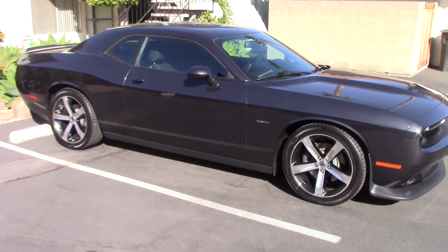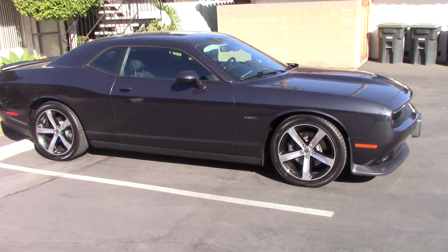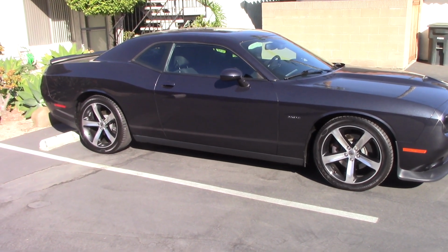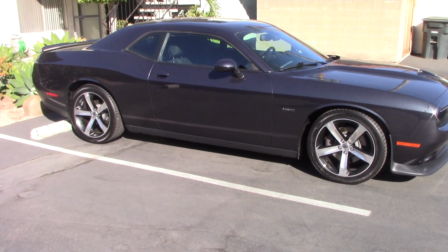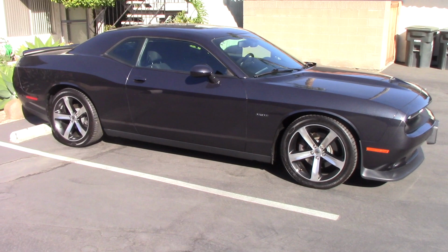This particular example, like I said, is a 2019 RT. It has the 375 horsepower engine, 8-speed automatic, and it has cold weather group and driver convenience group for a total MSRP of about $40,000.